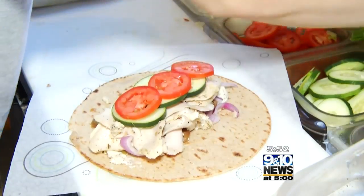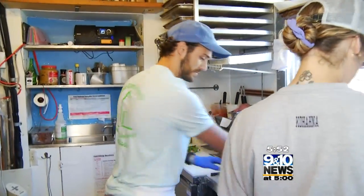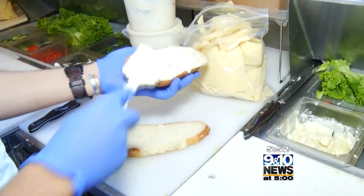The menu plays like a ballad, and everyone has a favorite. I like a North Shore with banana peppers. That's my favorite. I'm making the North Shore here.